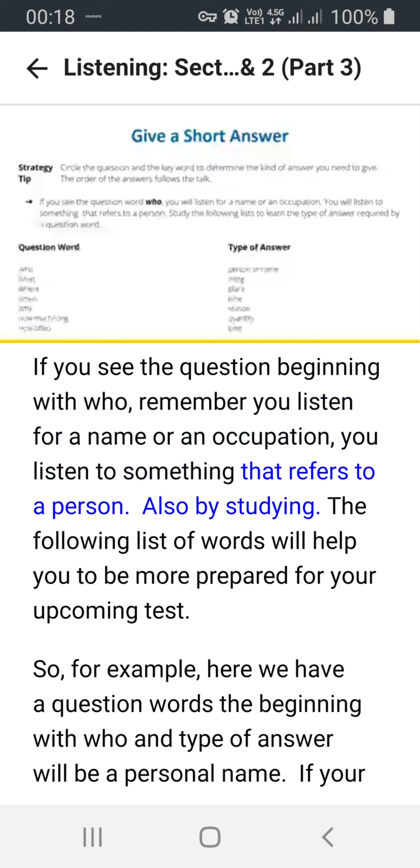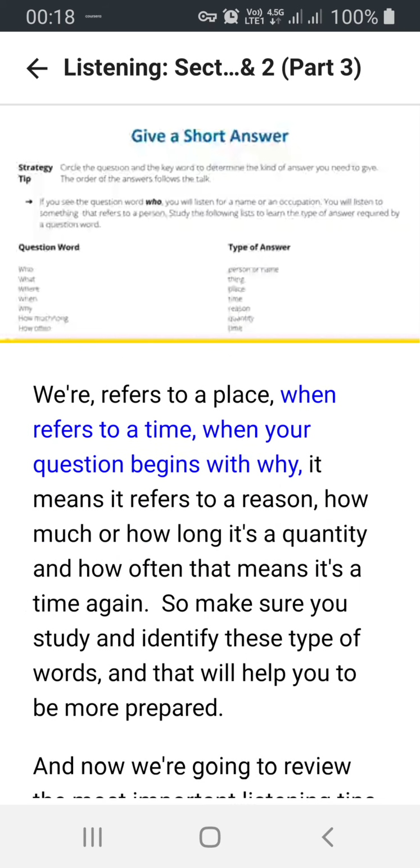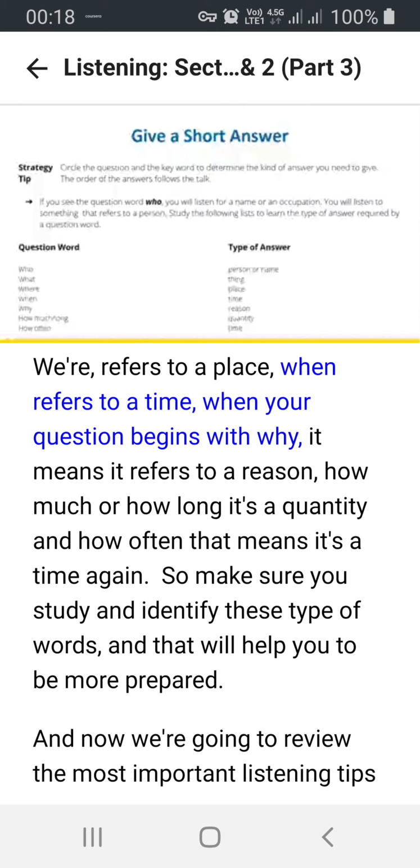Also, studying the following lists of words will help you to be more prepared for your upcoming test. For example, here we have question words beginning with who, and the type of answer will be a person or name. If your question begins with what, you know that you are going to hear and write about a thing. Where refers to a place, when refers to a time, and when your question begins with why, it refers to a reason. How much or how long is a quantity, and how often means it's a time. Again, make sure you study and identify these types of words, and that will help you to be more prepared.